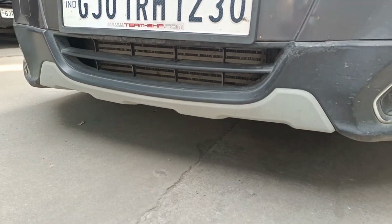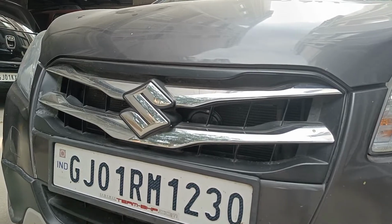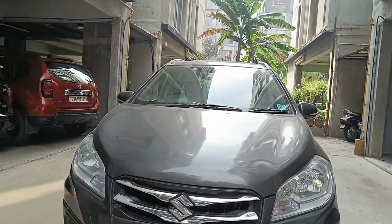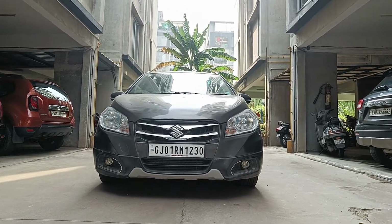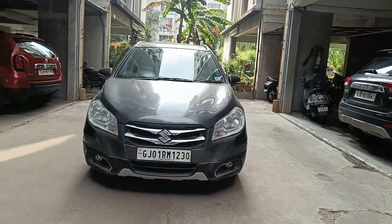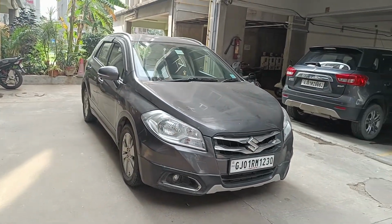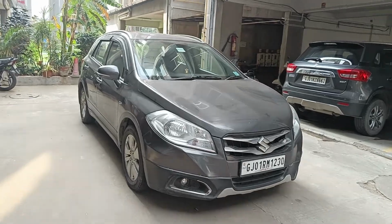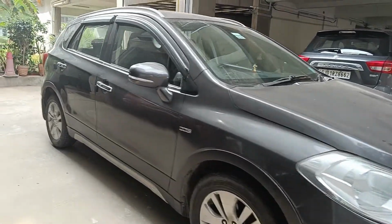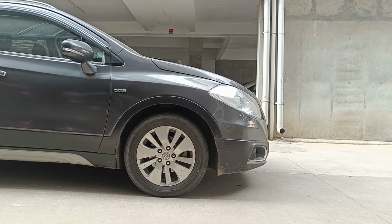As you can see in the video, I'll be showing you a quick walk around of the car. You can see the grille over here, I showed you the headlights and fog lights. The bonnet line is a little low, and the overall front appeal of the car looks pretty nice, and to me it looks slightly better than the current outgoing S-Cross. The bonnet line is a little too low and the hood is very long, so the front bumper sometimes does touch the front speed breakers.